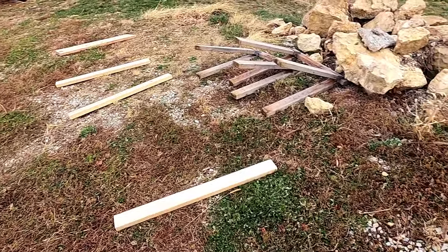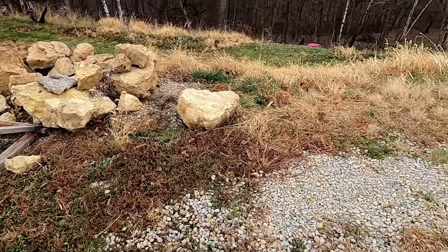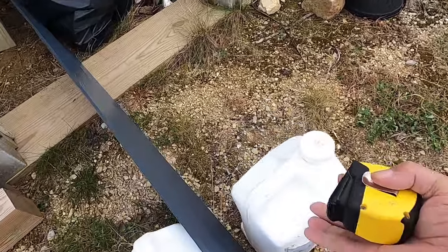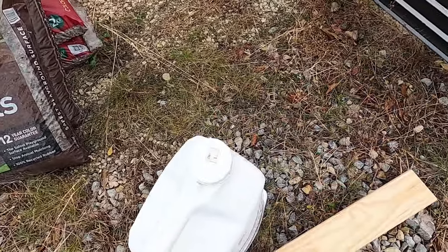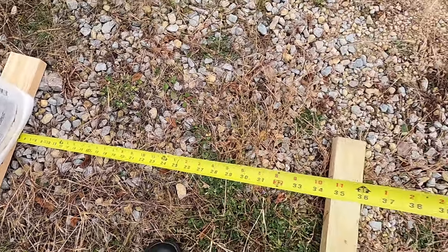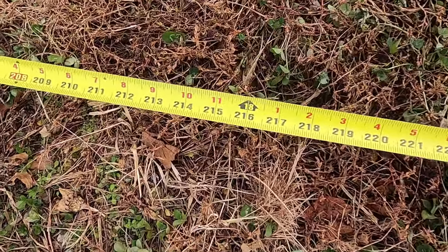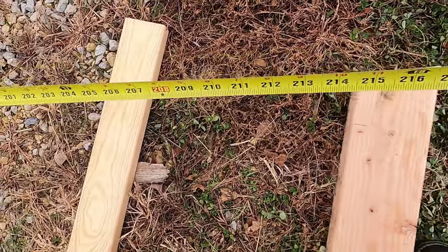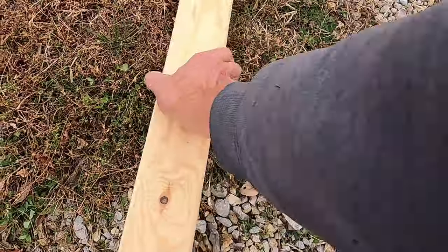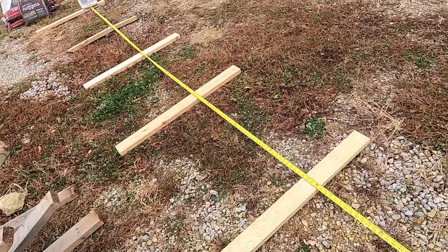All right, now I just got to measure these out. Longest pieces are the very top pieces for the sides, and they're 20 feet long. So I'll get this about 18 feet between the first one and last one, even these up, and that should do it. Right about there. Okay, that should do it.